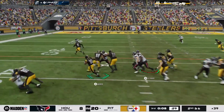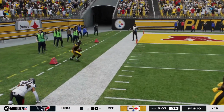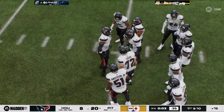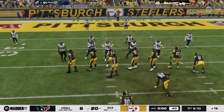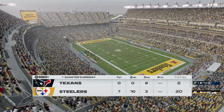Here's a handoff to Waller. And he'll be out of bounds down at the 15-yard line. They get 24 on that one. Good for a Steeler first down. First and 10 at the 15-yard line. So we are through 3. We'll return with more after this.